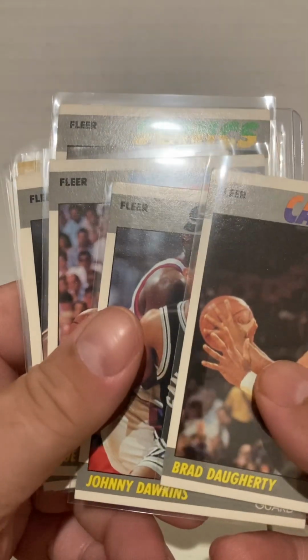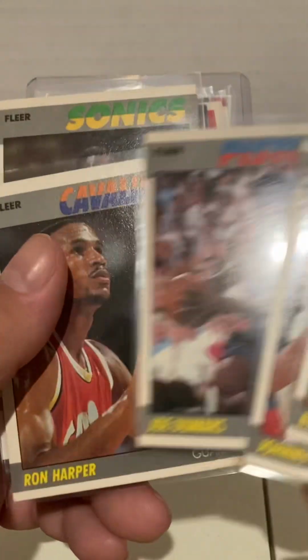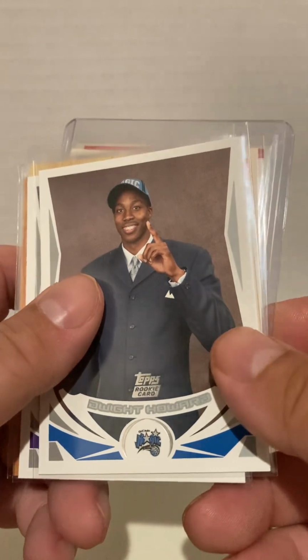There's at least one that's a second year, but all the rest of these are rookies. Brad Daugherty, Johnny Dawkins. Here's the second year with Joe Dumars. Ron Harper, rookie. Nate McMillan, rookie. And Chuck Person, rookie. So, a couple more rookies.